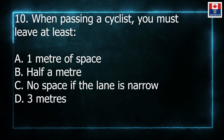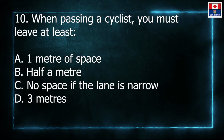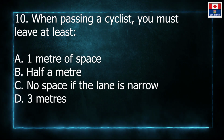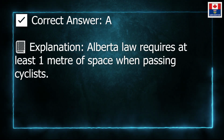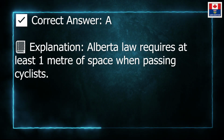10. When passing a cyclist, you must leave at least: A. 1 meter of space. B. Half a meter. C. No space if the lane is narrow. D. 3 meters. Correct answer, A. Alberta law requires at least 1 meter of space when passing cyclists.